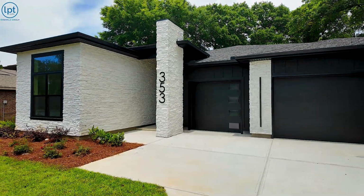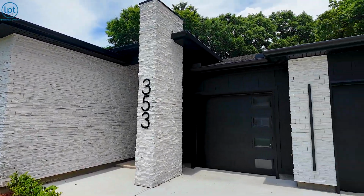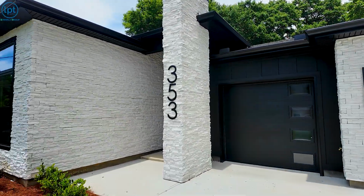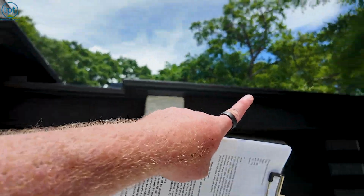So we are sitting at 353 Okaloosa. This is a brand new build by a builder buddy of mine, Jason Carducci, and his business partner. They always do this kind of unique modern style. One thing I want to point out here is this is new construction and they have gutters.